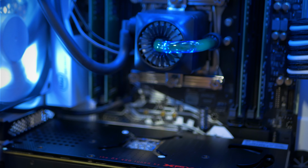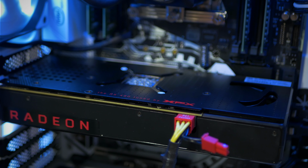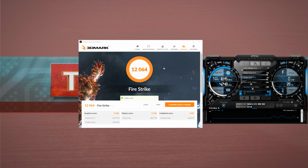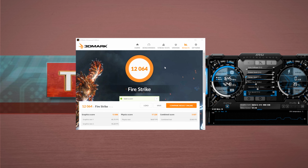So besides that horrid noise, I only managed to get an extra 70 megahertz out of the RX 480. It was a pretty bad overclocker. And the GTX 1060 I had around here too, that thing was pretty bad as well. I only scored an extra 100 megahertz on the overclock there. So both these cards were pretty bad overclockers, and that showed in the results.